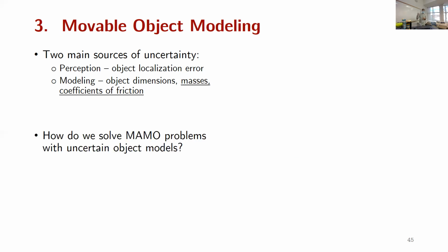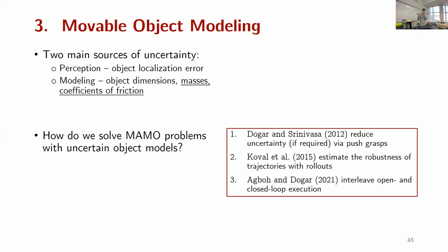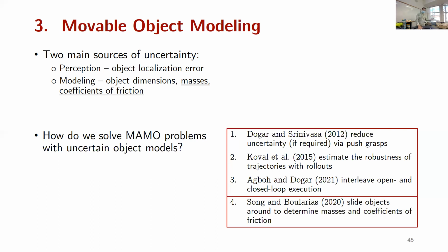And there's some work in MAMO planning that addresses uncertainty, but it's focused a lot in the past on state uncertainty. So essentially localization errors in these objects. There's some work that tries to use model predictive control to execute parts of trajectories that the simulator thinks are less robust.